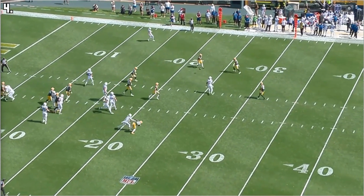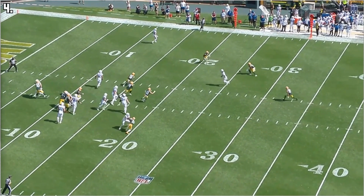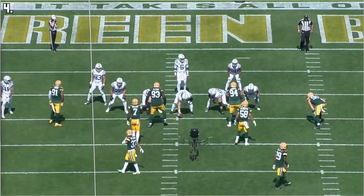Donovan Mitchell, the rookie, number 10 there, had a not so great game. Hopefully he can continue to grow, but it was kind of a rough game for him.